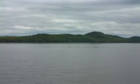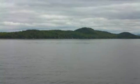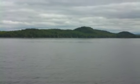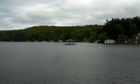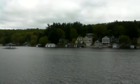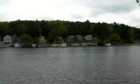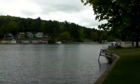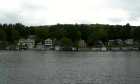And the island over here is Rattlesnake Island. And there's a trail that will take you up to the top. We're in Alton Bay, which is at one end of Lake Winnipesaukee. It's still too early for most people to be here, but in another 2 weeks, this place will be full of people and lots of boats.